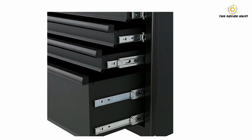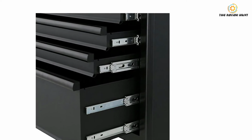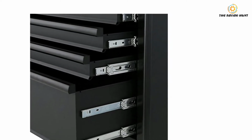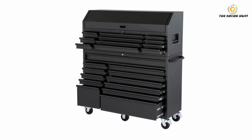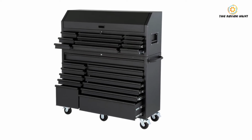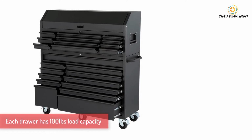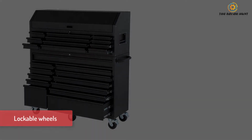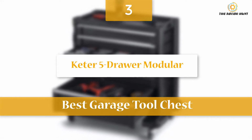The manufacturer used powder-coated steel in this chest. This material not only improves durability but also adds strength to the steel. This superior quality frame stays true to the test of time and doesn't rust. Even the color of this frame complements your workplace. Heavy-duty construction. Each drawer holds 100 pounds. Lockable wheels.